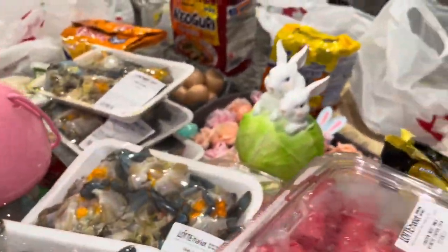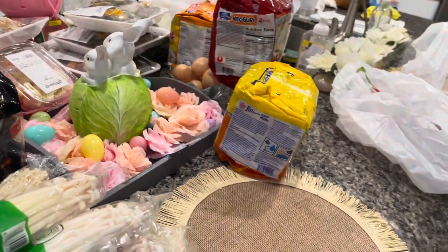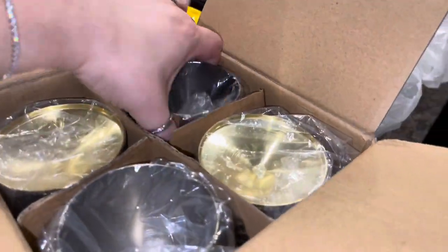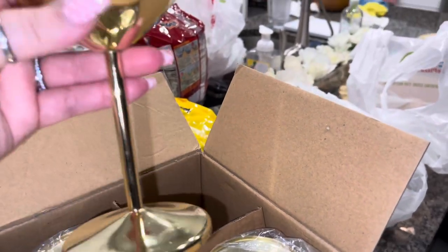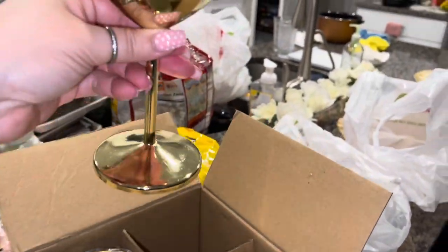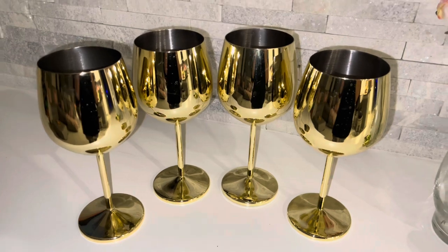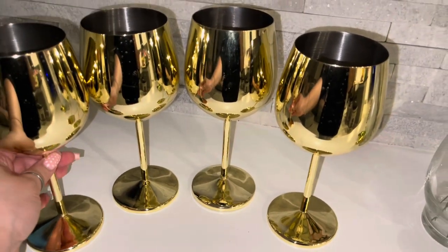Now I'm gonna show you what I got from Amazon. I ordered this from Amazon. If you guys are into the show Love is Blind, I've been using this gold wine. Look how beautiful. So it's a Maui kingdom. We put into use.